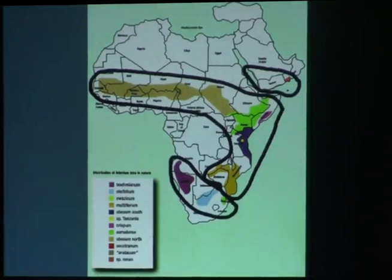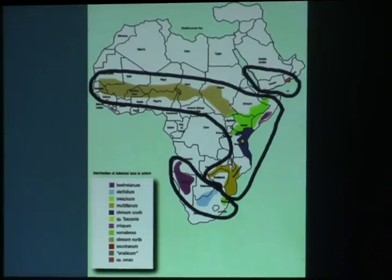DNA analysis has finally been done, and the preliminary results indicate that in southern Africa, these three species, Swazicum, Oleifolium, and Bomianum, are good distinct species. And then this group of three up here, the Arabicum, Dofarense, and Socotrannum on the island, are very closely related, and it's not clear from the preliminary results whether they should be different species.